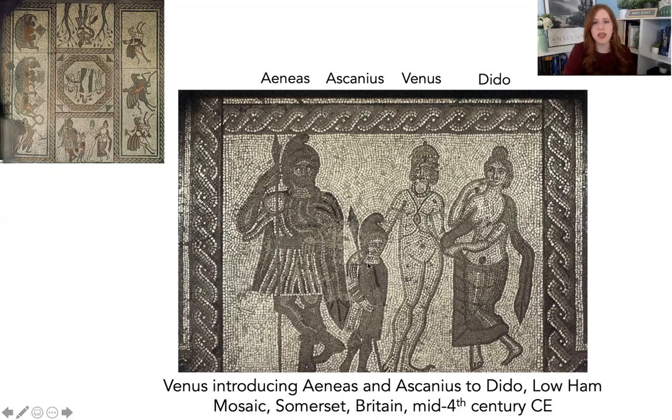That is the child. And something interesting to note is that they have these Phrygian caps on. So these Phrygian caps might make sense because Aeneas is from Troy. So he's a foreigner. He's from the East. But it's a little bit weird. And there's a thought that this mosaic is closely associated to the cult of Mithras, or the idea of Mithraism.